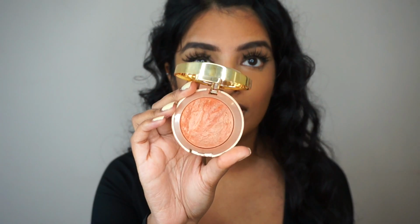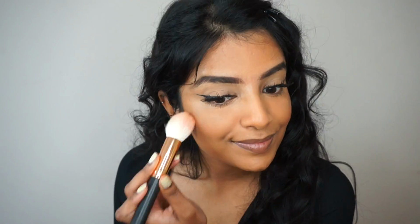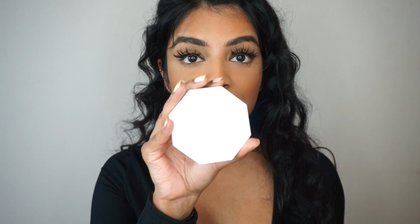Blush, I'm using Milani's blush in the shade Bellissimo Bronze. So pretty, it's a baked blush. For highlight, I'm using Fenty Beauty's Killawatt highlighter in the shade Hustler Baby. It's like a rose gold pretty one.